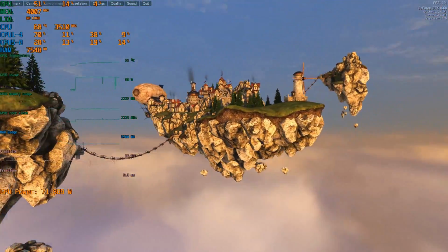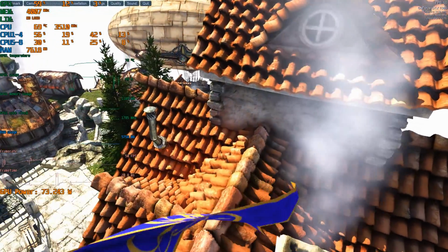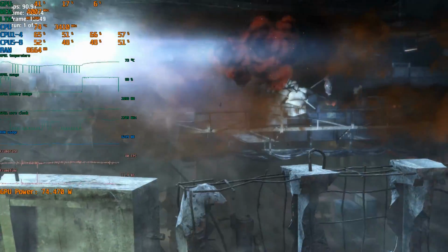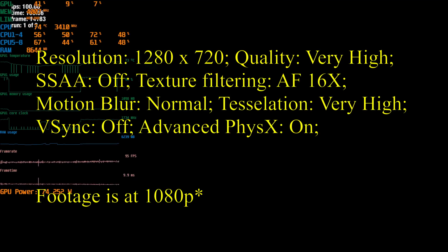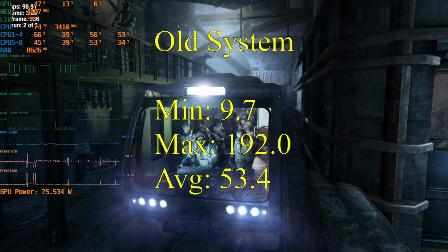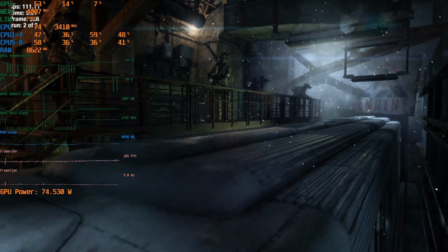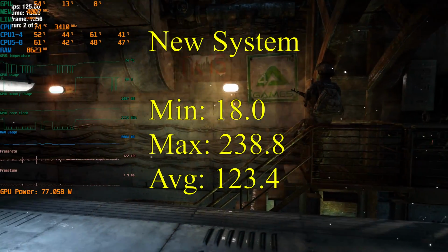Probably the area where the GPU is the thing that was holding my old laptop back. But this new one, massive improvement. We're talking 2 to 3 times the GPU horsepower. In Metro Redux, that is the 2033 and Last Light Redux package, at 720p, sort of maxed out settings, with the exception of super sample anti-aliasing, which is off because it just kills performance, my old laptop with the 960M would score 53.4 FPS on average, and the new computer is doing 123.4. That is a massive increase in GPU horsepower.